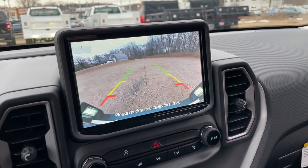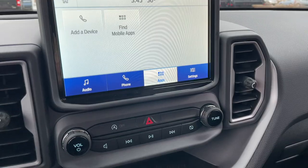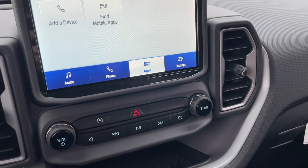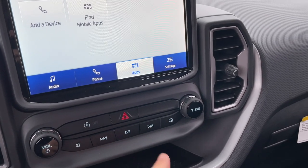Here is a reverse camera. It's nice and clear, and it's wide, and you could actually zoom in to the hitch. And coming down, there's going to be a volume knob with a tune knob, a few more buttons right here to control the radio or the screen, emergency light button. Buttons actually feel nice and solid, not cheap or plasticky.